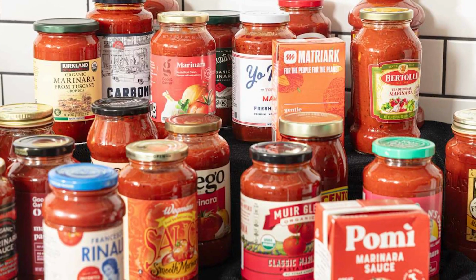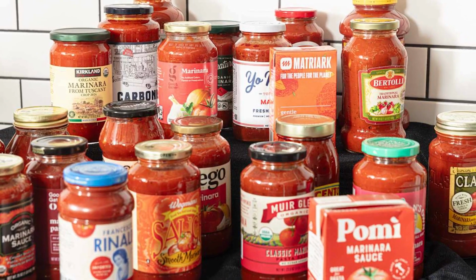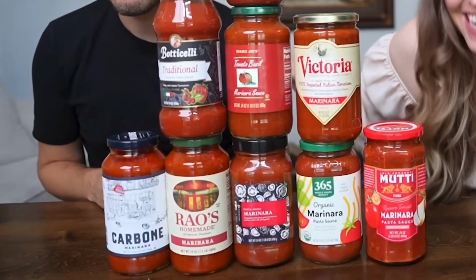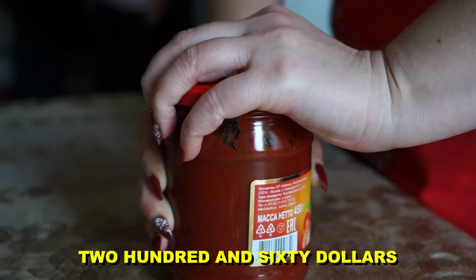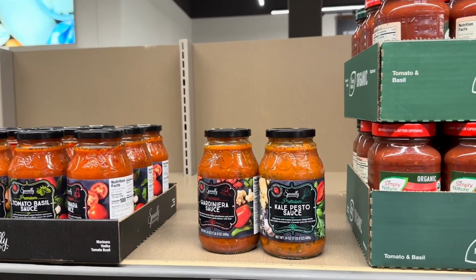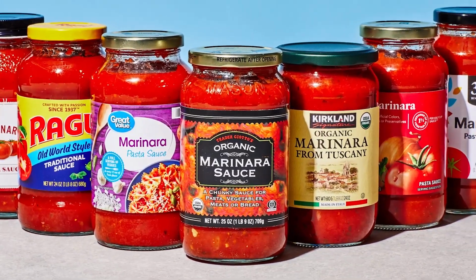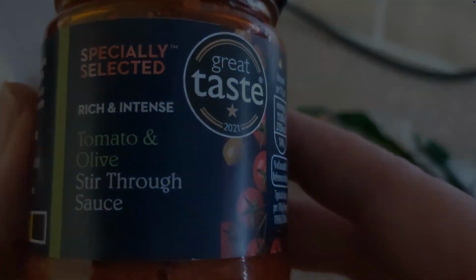Rated number 1. Clean ingredient label, no added sugar, no high fructose corn syrup, identical purity to the most celebrated brand in the category. At 58% less, that's $260 a year. And for anyone managing blood sugar, this is critical. You're getting a clean, diabetic-friendly sauce without paying the boutique premium. The expensive brand wasn't selling you better marinara. They were selling you a story about a Tuscan kitchen.